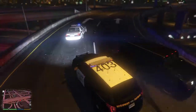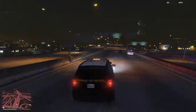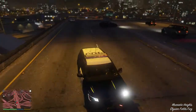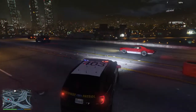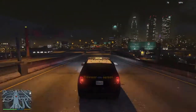Hit your ass to the side of the road. For real, dude. Oh, the AI don't ever get on the side of the road, man. God. Alright. Don't do it, Crown Vic. I got him. Nope, I don't got him. Are you shitting me, dude? That Charger unit is slow, dude. Crap.